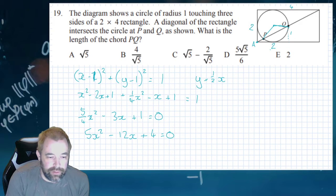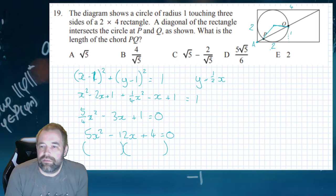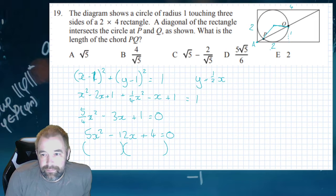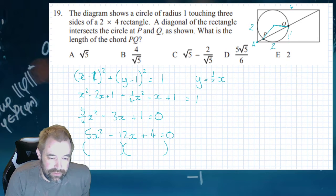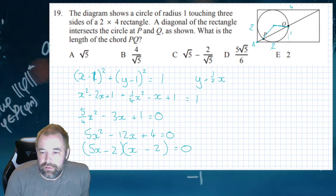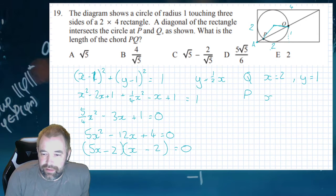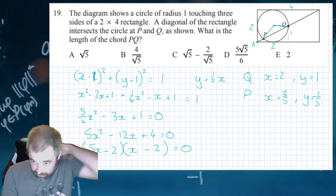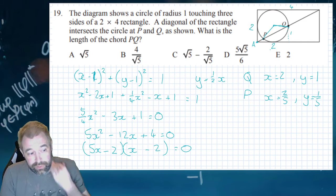Well, we know this is going to factorise into a fraction and a whole number. We know one of the solutions is going to be x equals 2. So it's probably going to be 5x minus 2 and x minus 2. So you've got x equals 2 when y equals 1. So that's the coordinate Q. And then you've got the coordinate P, you've got x equals 2/5, y is a half x, y is 1/5. So there are the points, and then you could just work out the distance between those points.